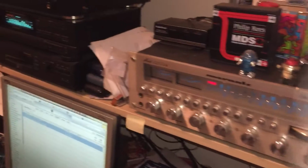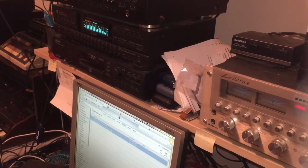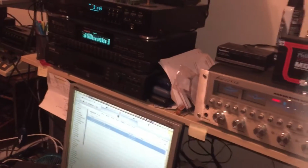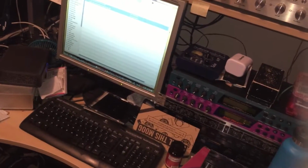Welcome to Spazzoid Studio in New York City. I thought we were a little bit overdue for another studio tour because things change so much around here. Gear is bought and sold, but the funk remains.